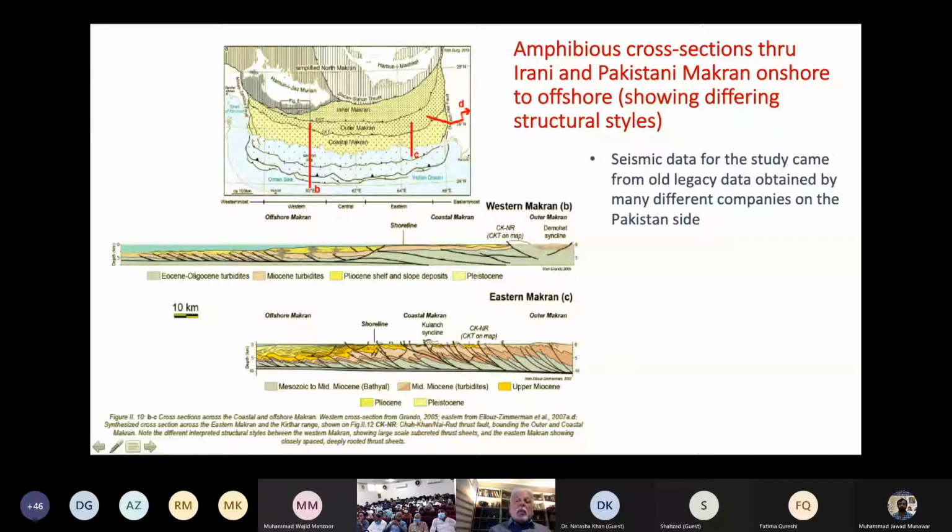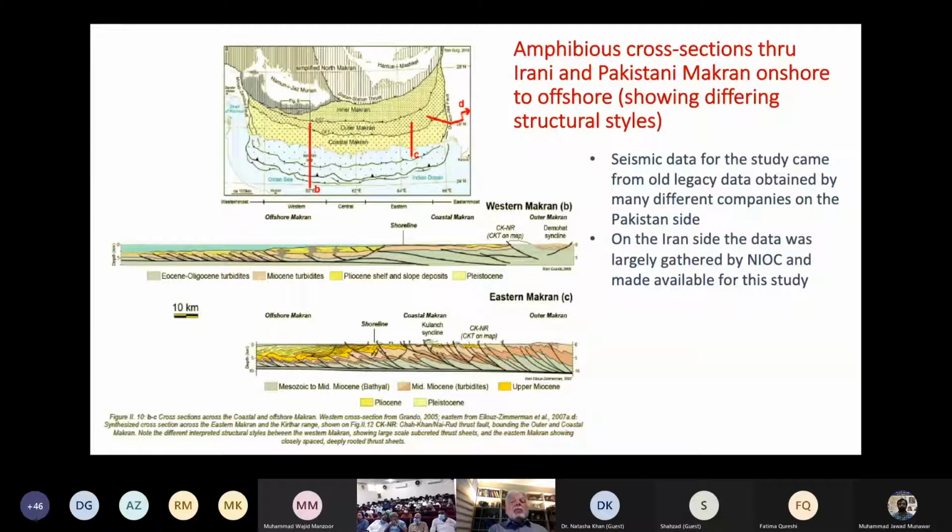Seismic data for the study came from old legacy data obtained by many different companies on the Pakistani side. I have to say a few words about the data. The data available for this study has come from many different companies, from whom we have permission to study it, but not to publish some of the lines they have given us. So when I show you some of the interpretation, I will have to cover the seismic lines up a little bit, because our paperwork is still not complete to publish those things, so we cannot show them. But I can show you all the interpretations. That's okay. But even that you are seeing for the first time. Nobody else has seen them.